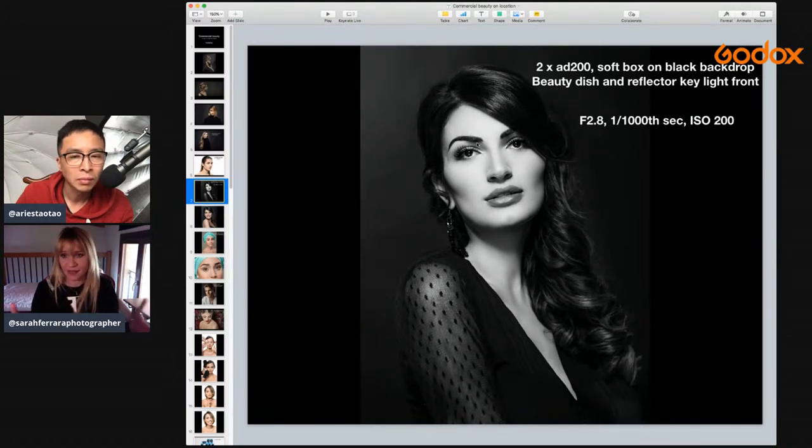As I was traveling light, everything's got to be small. Just a small reflector held right underneath to provide that glow. That's what she looks like, she's glowing, and it's the reflector that does that. And it's filling in these shadows a little bit, otherwise they would have been completely black.